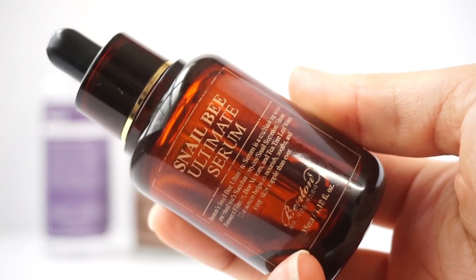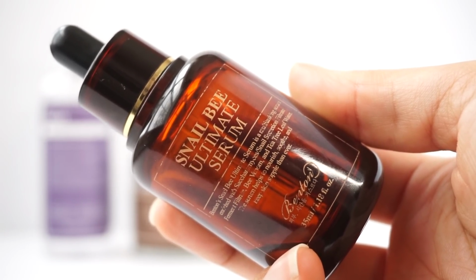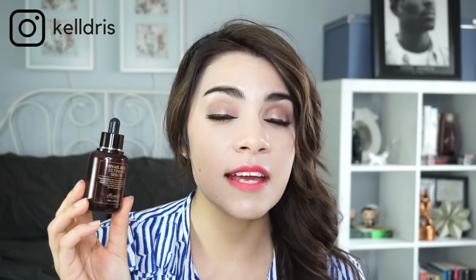Another serum that I like for combination skin is going to be the Benton Snail Bee Ultimate Serum. Now, what's nice about this one is this is another ingredient that will play well across all skin types. Snail is great for all skin types, but what's nice about this Snail Bee Ultimate Serum versus, say, the Essence, which is what I recommended for people with oily skin, the serum is nice because this is a little bit more balanced between oil and water, and that's what you really need.